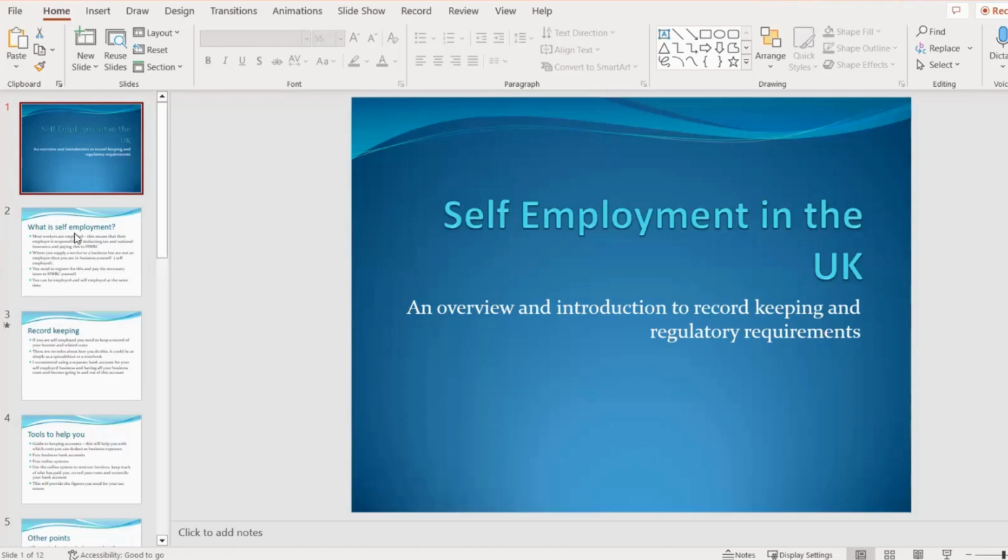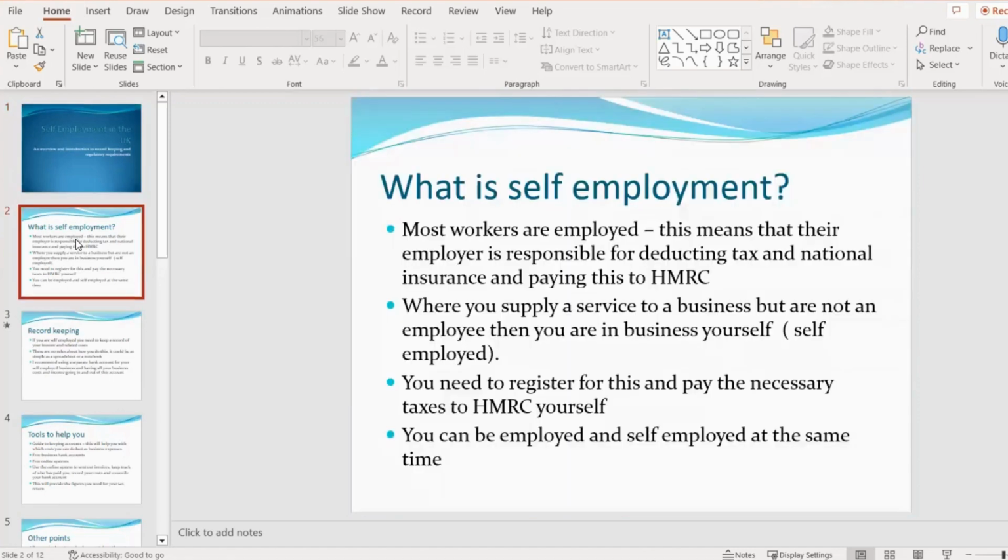Okay, so we're going to start with an overview. What is self-employment? The majority of people who work are employed. When you're employed, this means that your employer is responsible for deducting the tax and national insurance from your pay and paying it to HMRC, which stands for Her Majesty's, or His Majesty's now, Revenue and Customs. So HMRC are the regulatory body that deal with all the taxes in the UK.